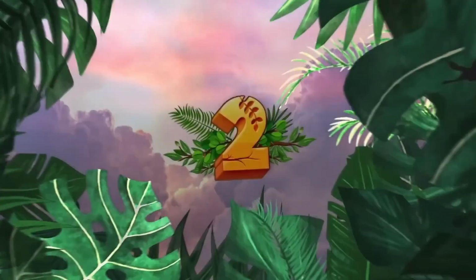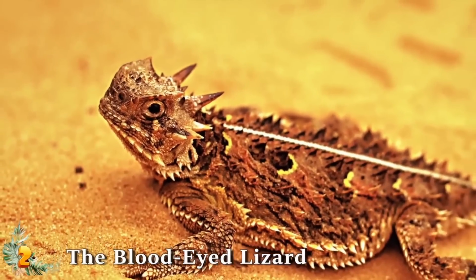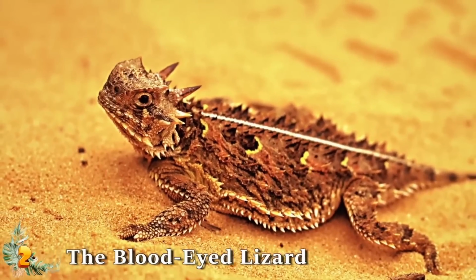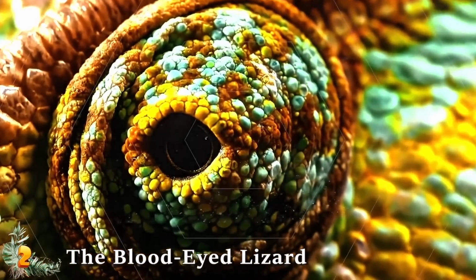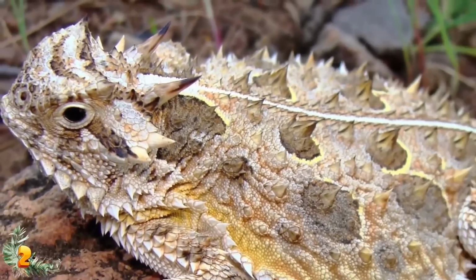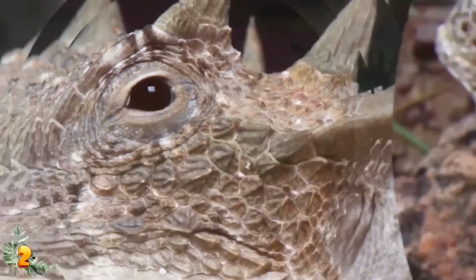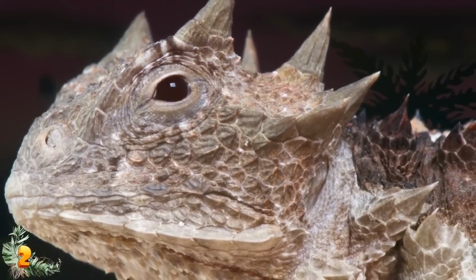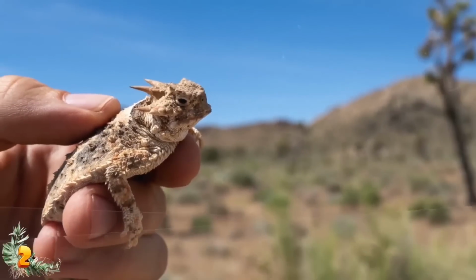Number 2. The blood-eyed lizard. The horned lizard is perhaps the rudest, strangest, and most disgusting creep in the animal kingdom. The horned lizard spends most of its time sitting alone, completely motionless and basking in the desert sun. It only grows to be around 5 inches in length. It has a crown of horns on its head that makes it look a lot like a dragon, and it happens to be a rather attractive snack for a hungry coyote.